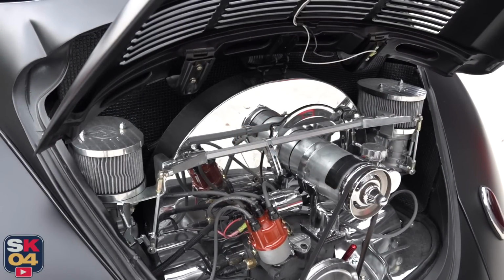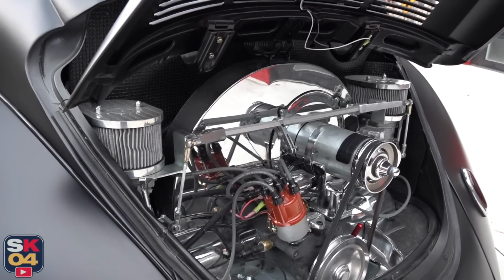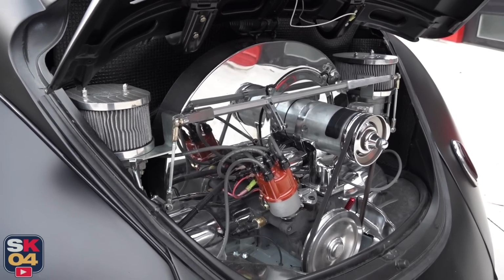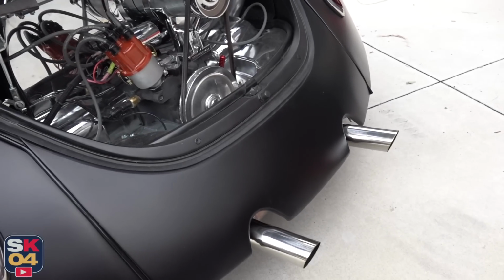We've got a dual carburetor conversion, upgraded electronic ignition, upgraded distributor, and a bunch of customer supplied dress-up parts. It's a really nice looking motor, and the exhaust is rowdy to say the least. It definitely fits the build.